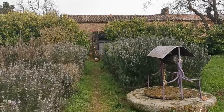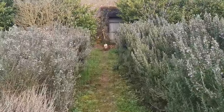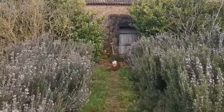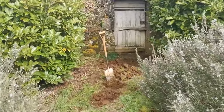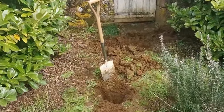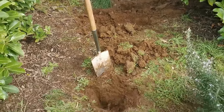So in case you wonder what I'm doing, we have this path which runs from the house to the gate, and the back gate takes us to the village. The other side of that wall is the village road. And Susie's often wondered whether there are any cobbles under here. And so I thought I'd do a quick exploratory dig.